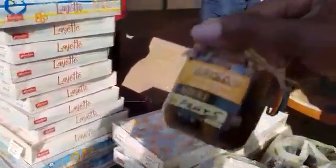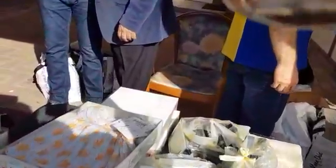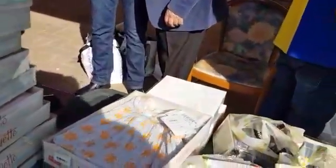Look at this, for example. You have all the nuts. You have walnuts and different dried fruits mixed in the honey. All the different nuts. Very, very good.